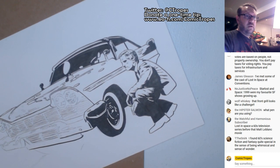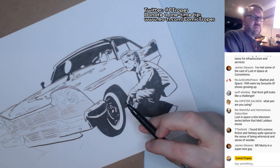Lost in Space, a 60s television series before that Matt LeBlanc movie. Yeah. Bill Mumy is a super nice guy.